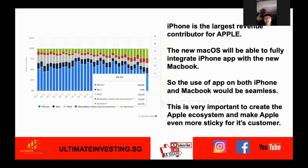Which means that in the event that iPhone were to perform worse, this would have a huge impact on the revenue as well as the profit for Apple directly. And we can see that Mac contributes about 14%. And of course, the next one that is one of the largest is this particular portion called services. So Apple makes a lot of money selling their services and of course selling their ecosystem as well.